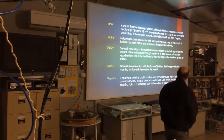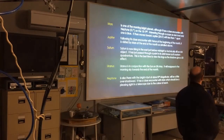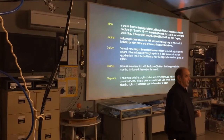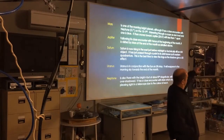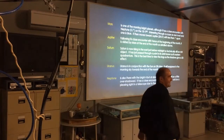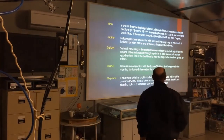Mars then moves towards Jupiter, and we'll finish up slightly less than 1 degree apart, so 2 thumb widths at arm's length. That's it.